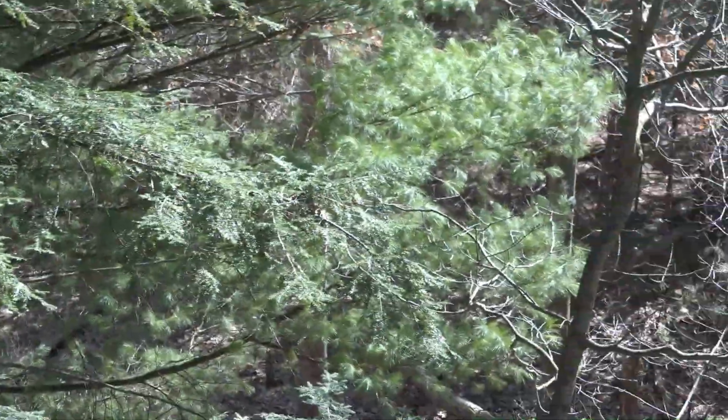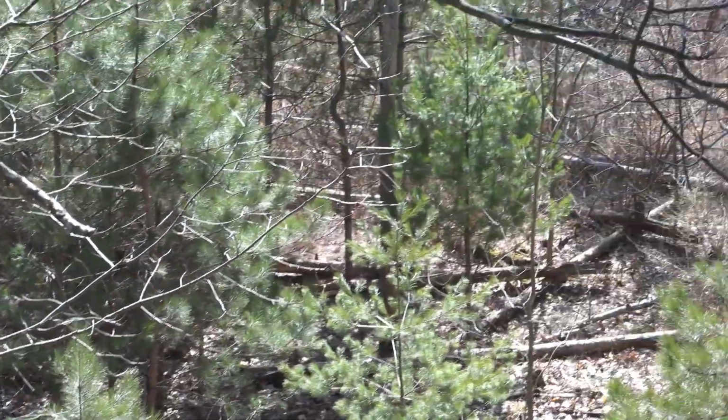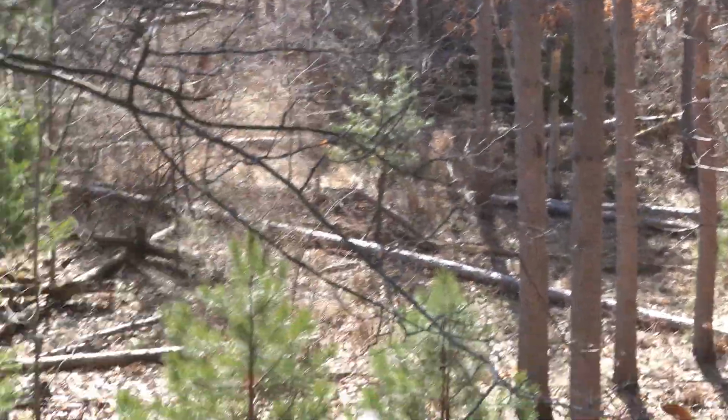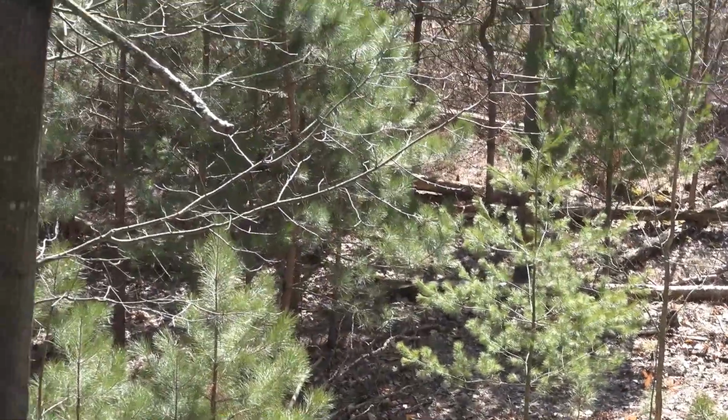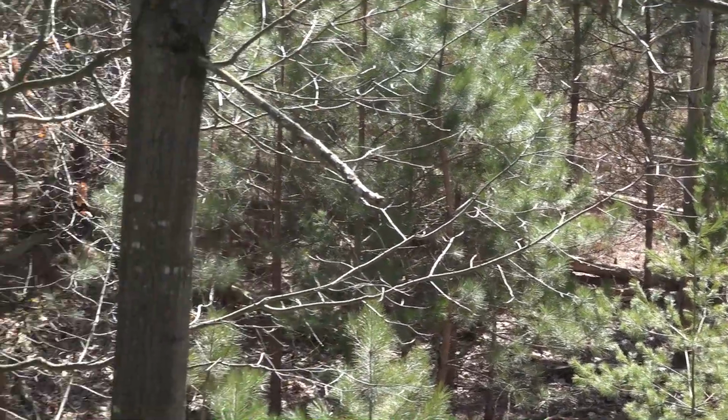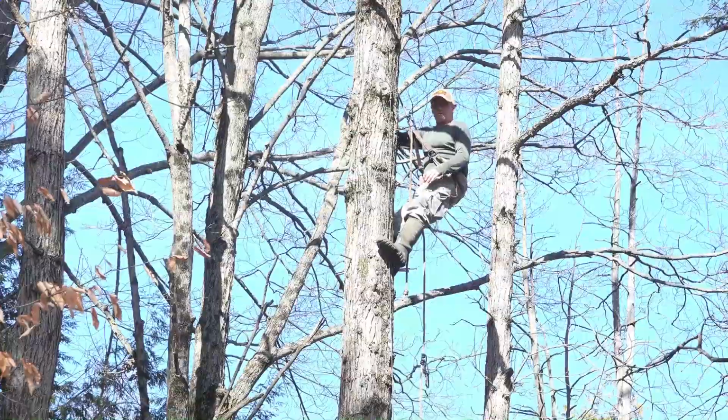So this is a good little transition route coming down the edge of here and then coming to the river to cross the river, or to intercept does that went from one bedding area to the other, or does that cross the river out of the bedding area. It's just a good area for a lot of terrain features. This is a nice little spot.